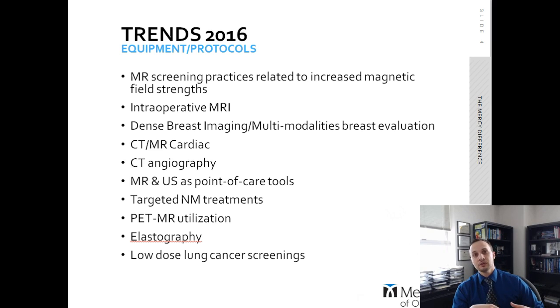Targeted nuclear medicine treatments, I think, are important. I very much view the future of nuclear medicine as being one where it's going to transition into a treatment-based area. So it really is important in terms of function as we speak now, but in terms of treatment, I really foresee that continuing to evolve.